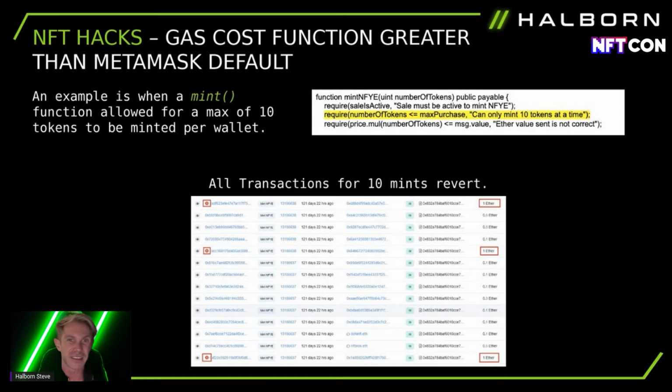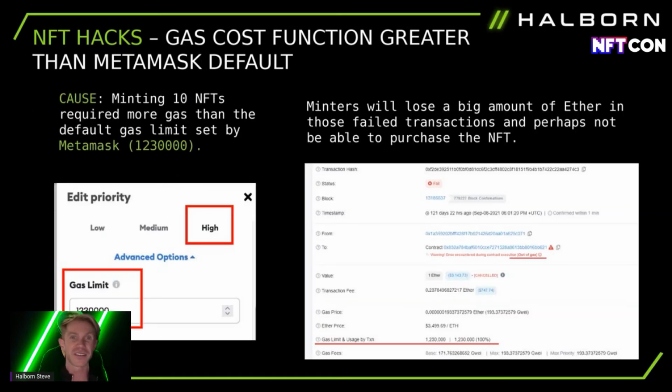So if we go on the next slide, you see here that some of the transactions failed because you went beyond that limit. And the cause is if you go beyond the limit of 1,230,000, that's actually the gas limit set by default. People don't think about it when they're in a rush or they want to buy something, or maybe they're not aware that there are some advanced properties within MetaMask. You can go to MetaMask and raise that limit to be higher.